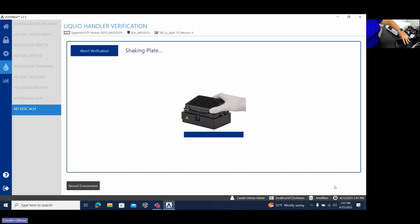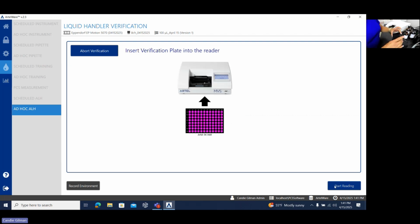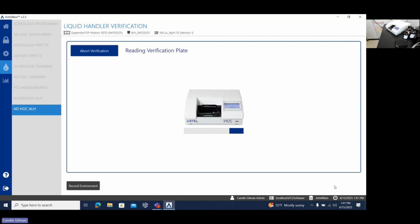All right, so that happened pretty fast. I'll go ahead and take a look at the plate, make sure I don't have any errant bubbles, no debris. Everything looks good. So I'm going to insert that plate into the plate reader and select Start Reading. It will also take approximately 1 minute, and then we'll see the results that we have dispensed from this epMotion.